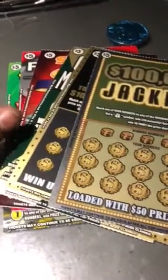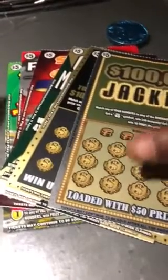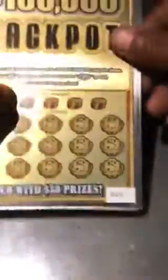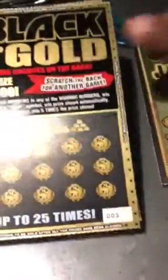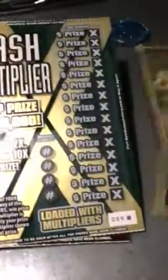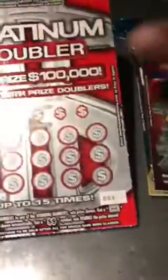When I went to buy tickets, I was a bit indecisive. So, I got one of every $5 they had. I have the 100,000 jackpot, the black and gold with a back scratch, the cash multiplier, stacks of cash, the platinum doubler, and my favorite ticket, triple win. So, we're going to start from the one that I win on least and move our way around.